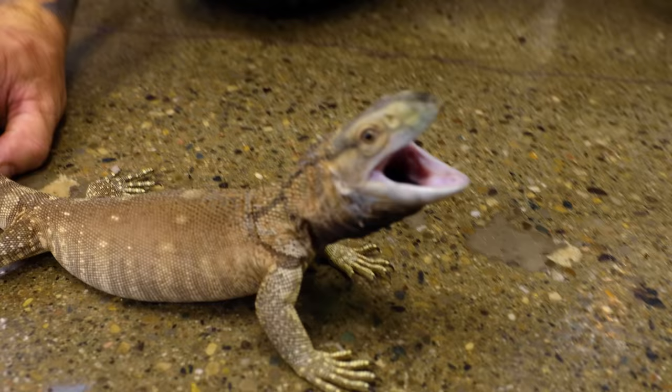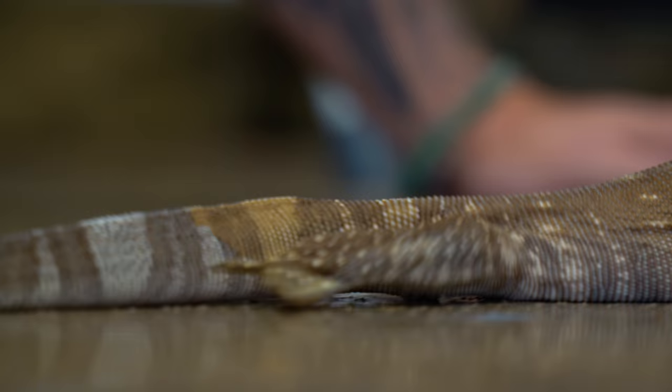So it's really cool that we have both a black throat and a white throat, two of the four species of the rock monitors from Africa. I tell you what, I love it. And I can't wait till this guy is as calm as Grits.